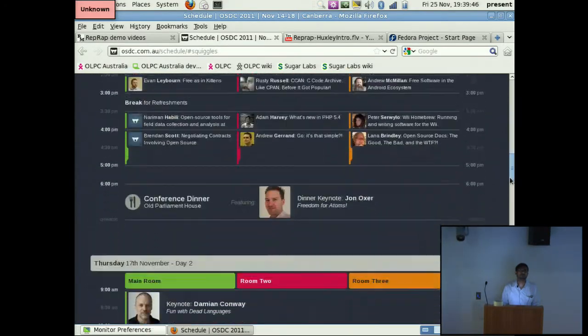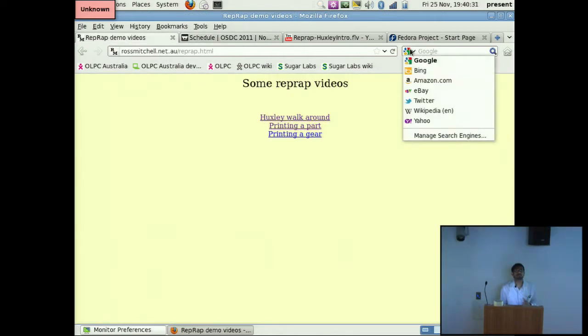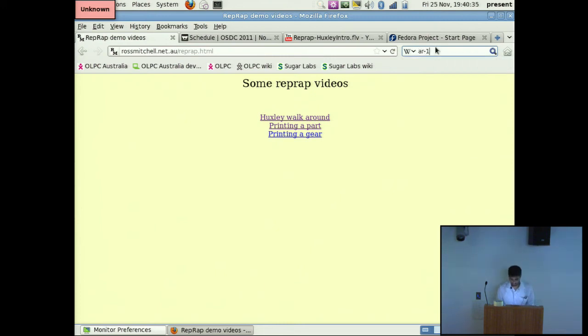Now, one talk that I found especially interesting, which unfortunately there wasn't a video of because it was done during the conference dinner at Old Parliament House, is the dinner keynote by John Oxer. If you don't know John Oxer, he was a past president of Linux Australia. He's done all kinds of really interesting things with hardware and free software and combining the two. One thing he raised during the talk was the kinds of things you can do with these replication devices, your RepRaps, your MakerBots, and that sort of thing. And what he did was he made reference to, let me see, sorry, it's a bit weird operating a laptop like this, but where's Wikipedia? Anyone familiar with this? I'm assuming this is the article.